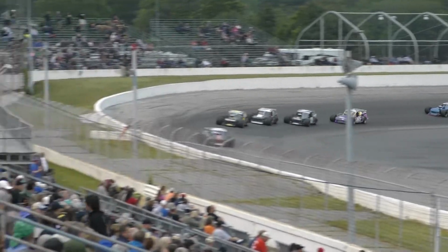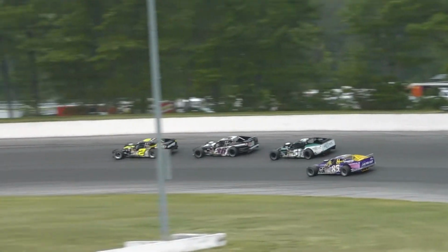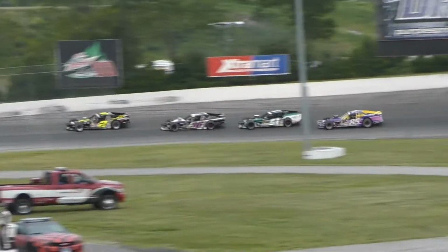Here comes Bonsignor. He almost went on the outside of Myers. He's going to try it again. Ron Silk has become a player in car number 85. And while they duke it out, Craig Lutz is able to expand his lead, as Lutz is out in front by almost a half a second.